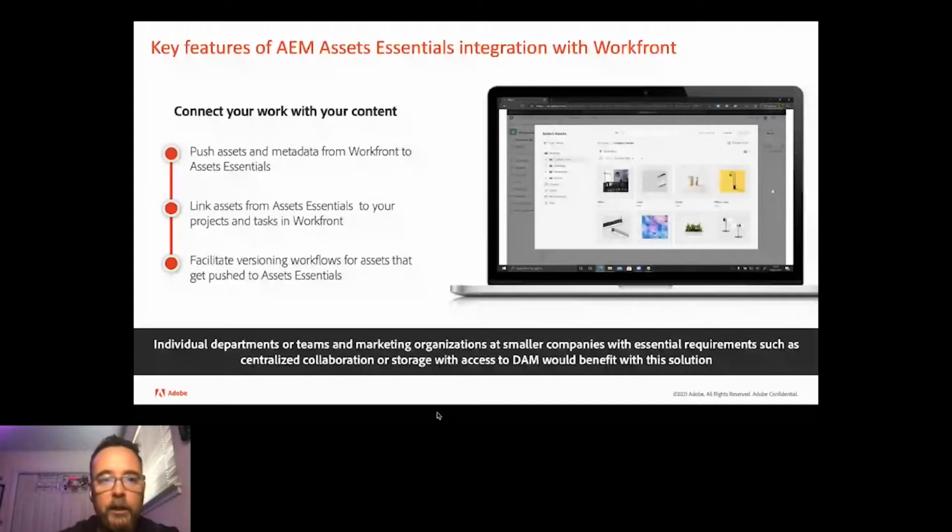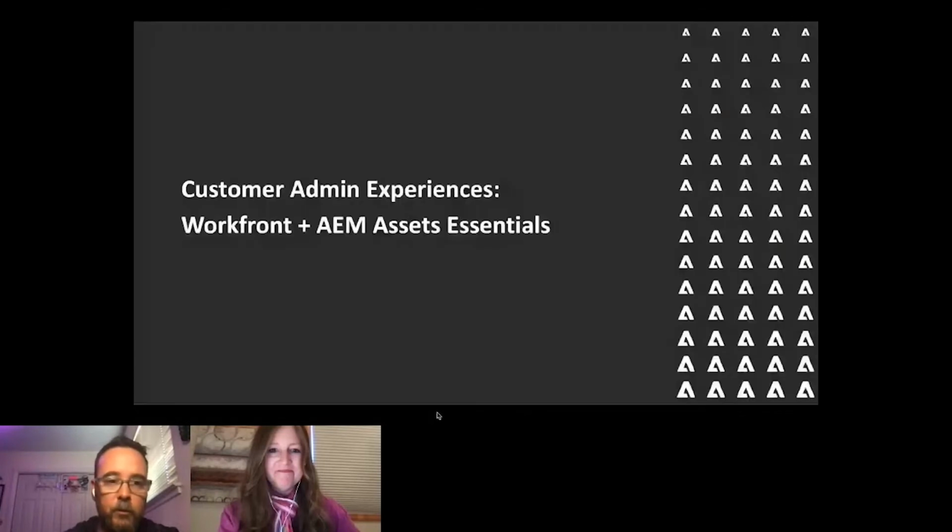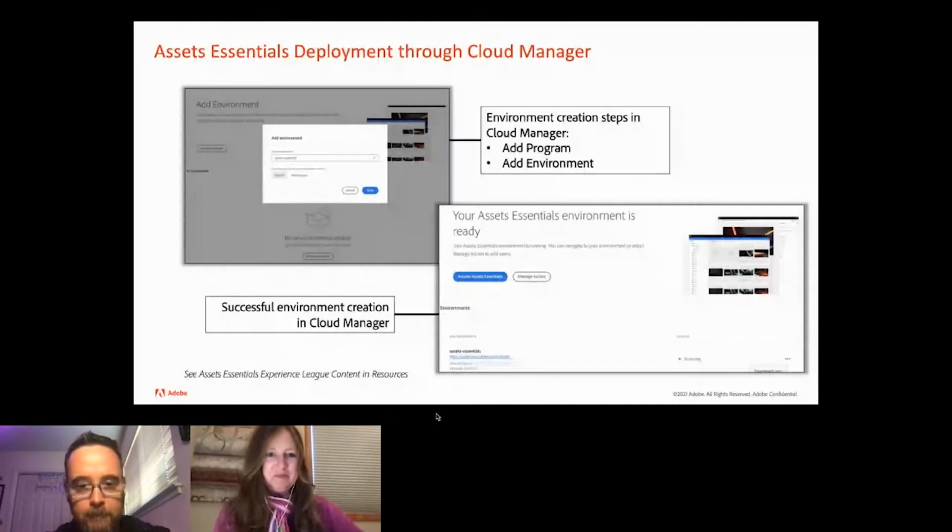So with that, I will turn it over to my partner in crime, Laurel Zimmer, and she will give you a little bit more information around the admin experience between Workfront and Assets Essentials. Fantastic. Thanks, Josh. So as Josh mentioned, I will go over a few things with regard to the admin experience tied to the Assets Essentials and Workfront integration into some of our systems.